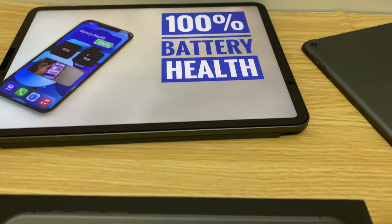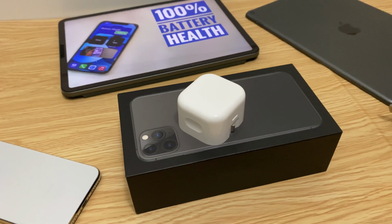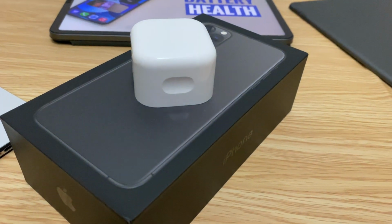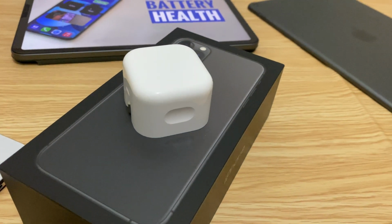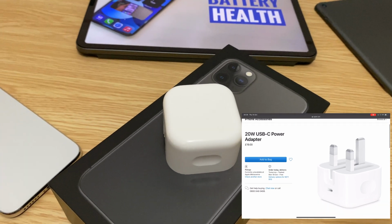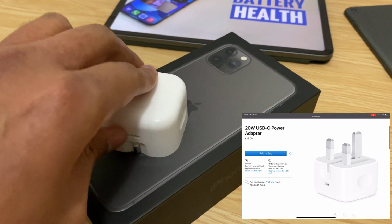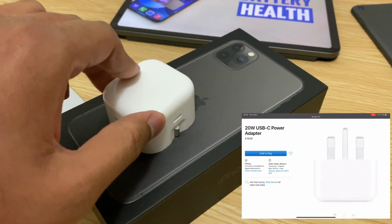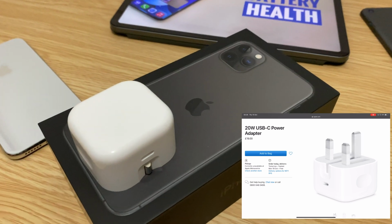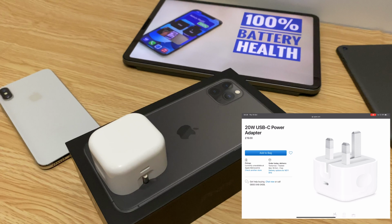There is no winning in this situation, guys, unless you have bought the iPad 8th Gen or are planning to buy the iPad Air for when Apple gives out the pre-order dates. The only alternative is to shell out £20 and get this 20-watt USB Type-C power adapter from Apple. It's good that they've already reduced the cost to £20 as opposed to before. So this is an accessory which you have to shell out for if you want that fast charging goodness.